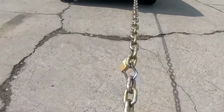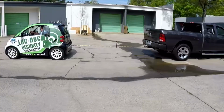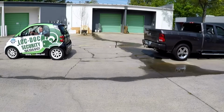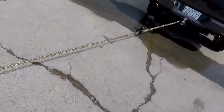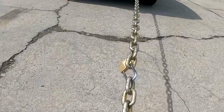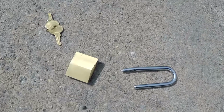Yep. There it is. The Smart car is again shaking, just like it did in the other video. I can't believe that Smart car couldn't pull that Dodge Ram. Yeah, tell me about it. And then it just snaps. Man, it just gave up. Yeah, it just didn't care. It just said, nope, I'm good. I don't want to do that.